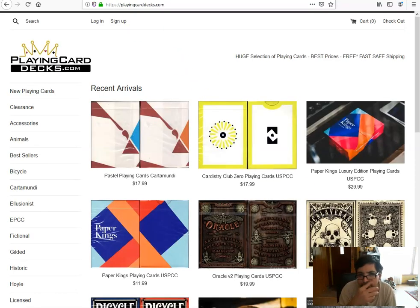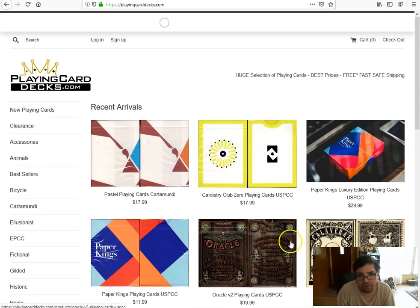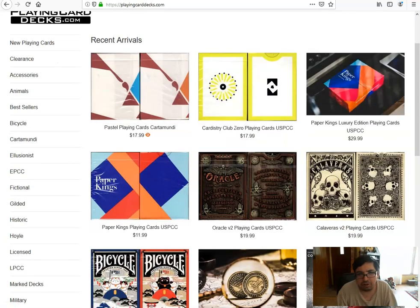Well, they have some new stuff. They got the pastel playing cards from Magic and Carta. It says it's Carta Mundi. It's Parkinson's Carta Mundi. It's printed in India. It's not quite the same stock or finish as most of the other Carta Mundi printed decks.